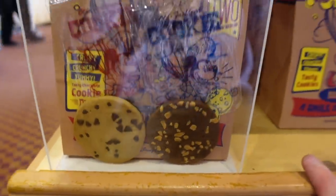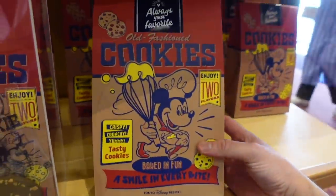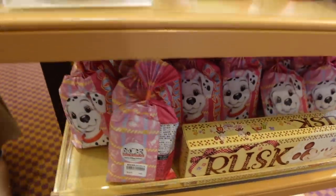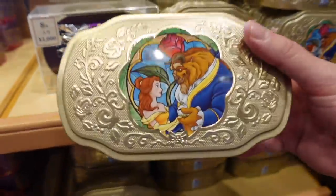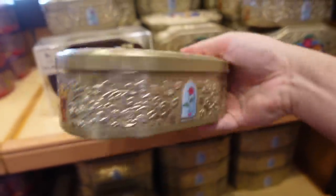There is a lot of going up and down here. Ooh, my knees. Some fun packaging for the cookies. Ooh. Let's go over here. Ooh. Some more gorgeous tins. Look at that. Look at that.